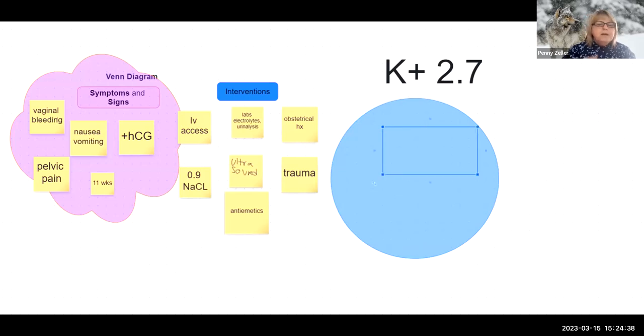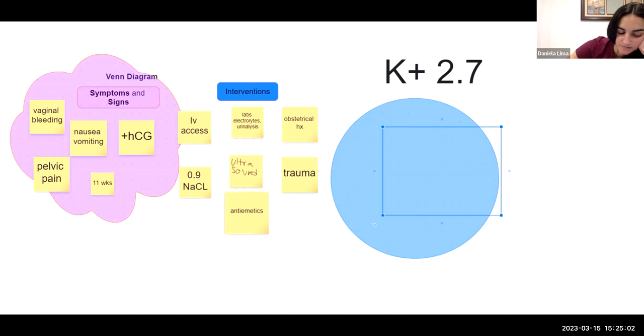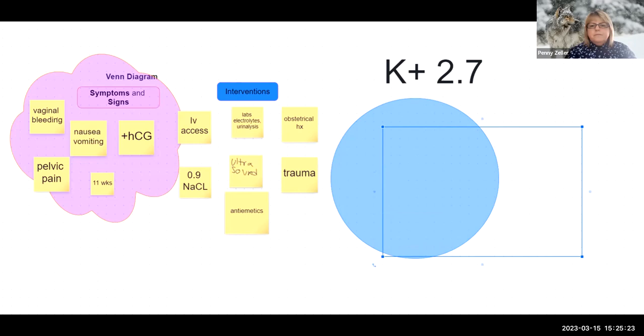What might we see? What could possibly be some things we would see? Pelvic pain, vaginal bleeding, nausea and vomiting. What could be going on? Ectopic pregnancy. Ectopic. What else? If the fetus is alive. Do you mean, is it a viable pregnancy? If there's any heart rate on the fetus. Okay. Let's say there isn't a heartbeat. Okay. So what would you call that? Miscarriage.